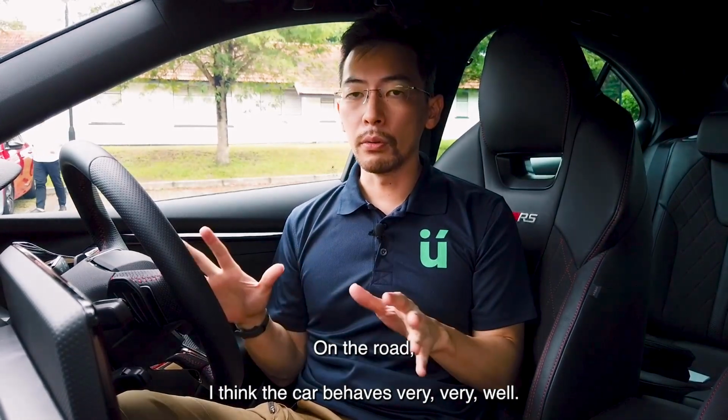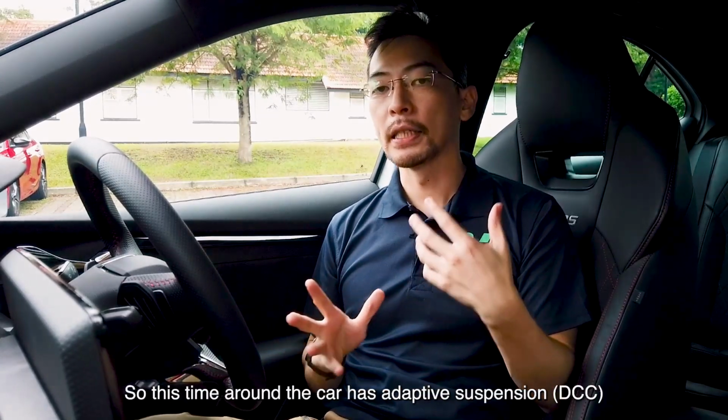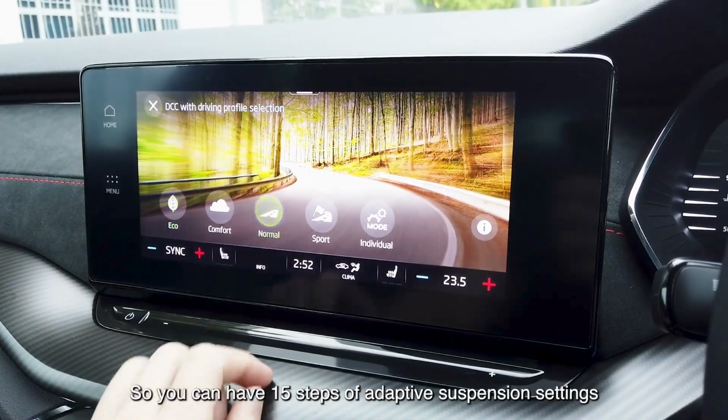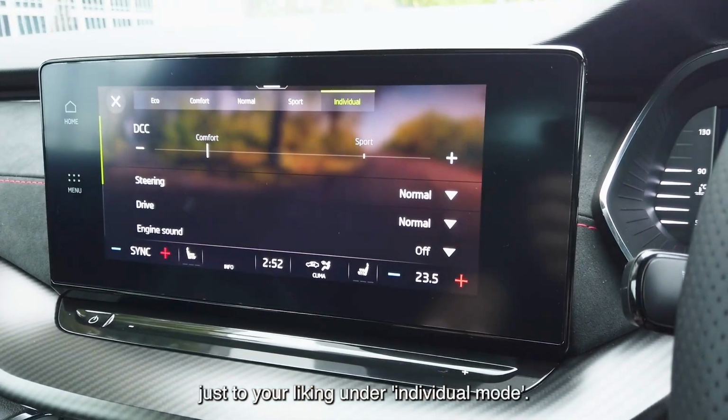And on the road, I think the car behaves very well. So this time around, the car has adaptive suspension, just like the Golf GTI, and the previous gen model didn't have that. So you can have 15 steps of adaptive suspension settings just to your liking under individual mode.